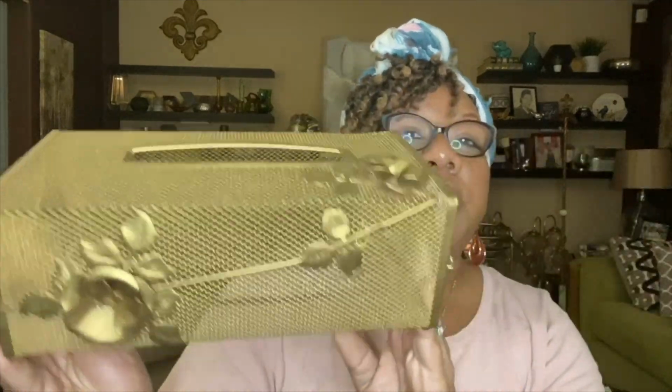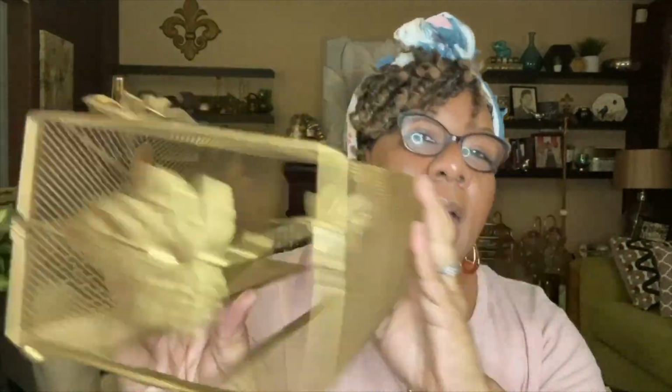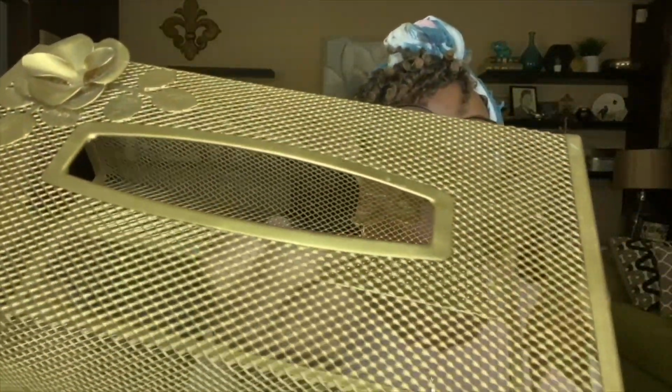But the next item I'm going to show you is a beautiful mid-century modern kind of sort of mesh tissue box, right? And I actually have sold one of these before, and it is in great, great condition, as you can see. I got to clean it up a little bit, but for the most part, it is in great, great condition. Look at this little thing. Isn't it cute? So very, very cute. A little tissue box, right? Perfect for your vintage, even mid-century modern home decor. I love this little piece.